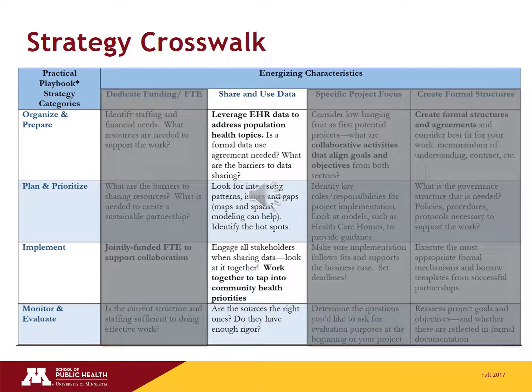With regard to sharing and using data, this is a perfect opportunity to come together on a resource that is typically already in place. Leveraging electronic health record data is a perfect example of using existing data for another purpose, namely addressing population health topics. Public health brings expertise in interpreting and understanding population health data, and typically, as long as aggregate, de-identified data is used, data privacy barriers are minimized for the partnership.